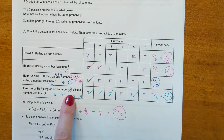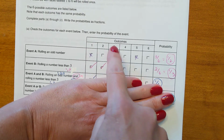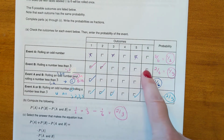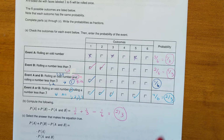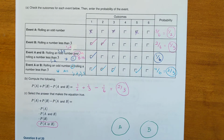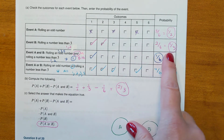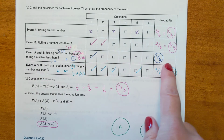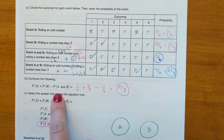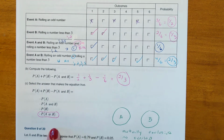And then they said or. Or is all of them. So or would have been all the events. So it would have been this one, this one. So all of them except 4 and 6. 4 and 6 didn't happen in A or B. So it's everything but 4 and 6. So that's 4 of them out of 6, or 2/3. Okay, again, they just want you to plug in the numbers. So A was a half, B was a third, and then the probability of A and B, which was right here, was 1/6. And then you do the math and you get the other answer for the last one, which was 2/3. So it matches the word or.